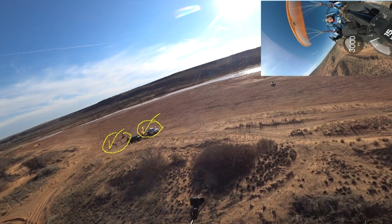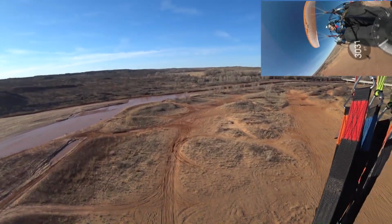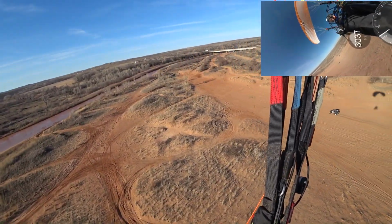This awesome group of ATV enthusiasts decide the best place in 100 acres of empty space is to park and ride their toys directly next to my truck with a windsock flying and a paramotorist right over it.